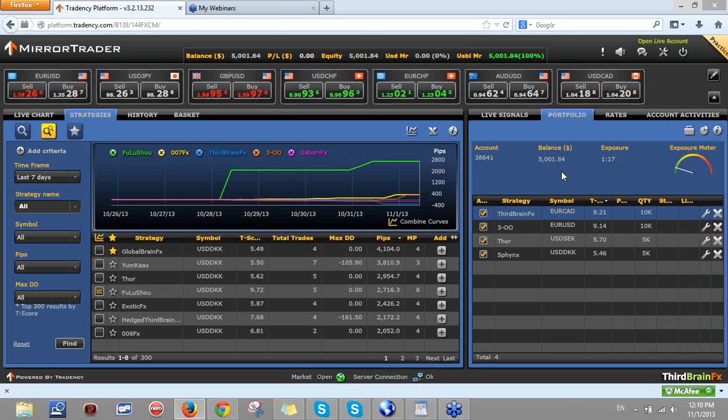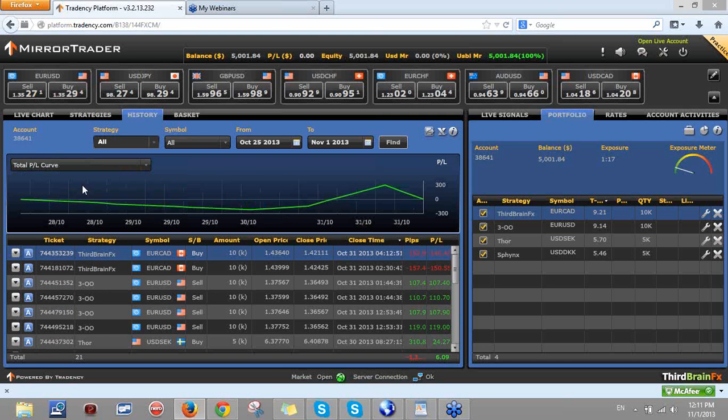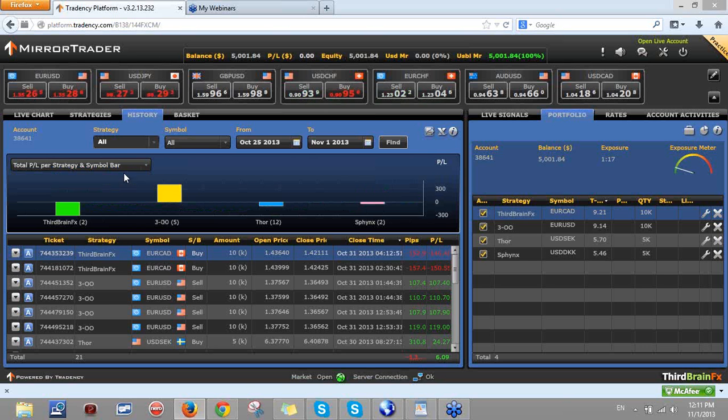As you can see, from all the close positions during the last 7 days, positive and negative, the total result is only $1. So I will go and check the history in details. Click on History. You have two options to see the total profit and loss. The first one is with this curve, and the second one, which I find more useful and clear sometimes, is by strategy and symbol. In this way, it's very easy to see the strategies and the performance and the total profit and loss in dollars.